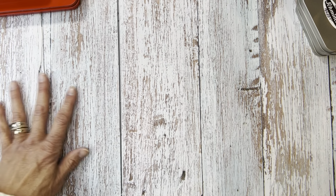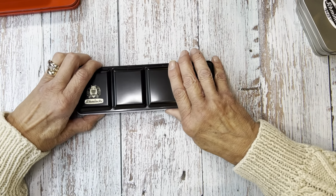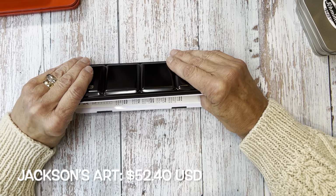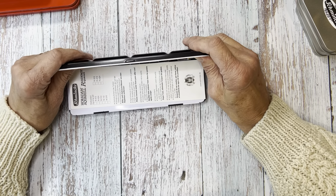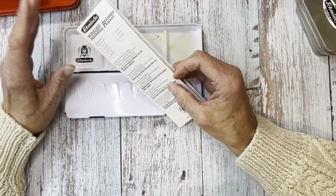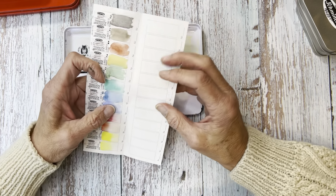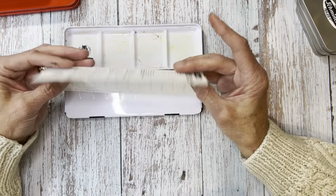And another thing that would be great to have on your list is this set by Schmincke. Schmincke is a German company, and this tin is so much higher quality than some of the other tins that I have. It's thicker. It's a heavier gauge metal. And the Schmincke you can get in at two different levels. Their Academy series is their student grade, and these are their professional grades. This is not the student set.